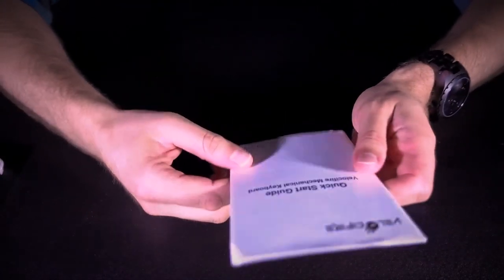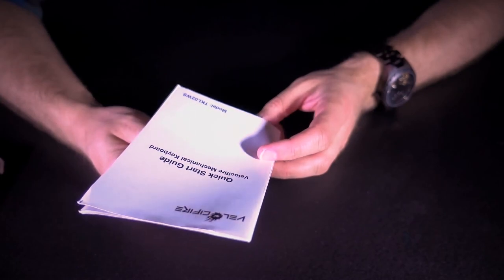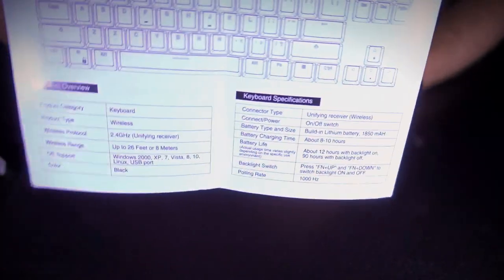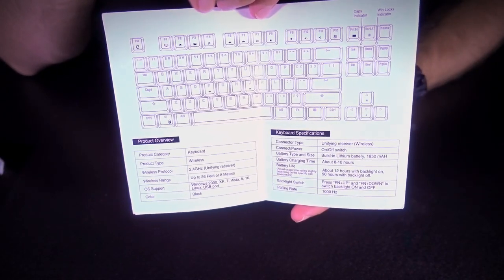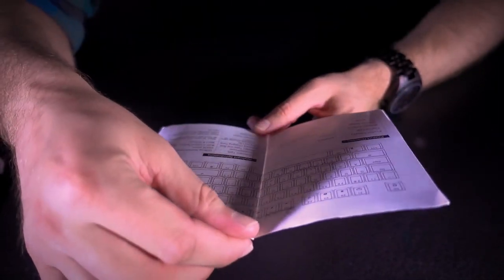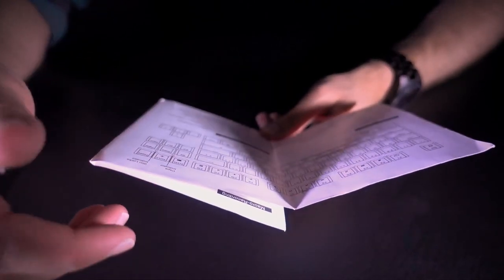Okay, so before we take a look at the board itself, let's quickly pop open the quick start guide here. It has the model on the front. Here's a picture of the layout. It is a very simple, completely standard ten keyless layout by the looks of it, which is great, because that means keycap compatibility will be excellent. It means that you should be able to put pretty much any set of caps on here. So if the stock caps aren't doing it for you, you can put on something more fun.